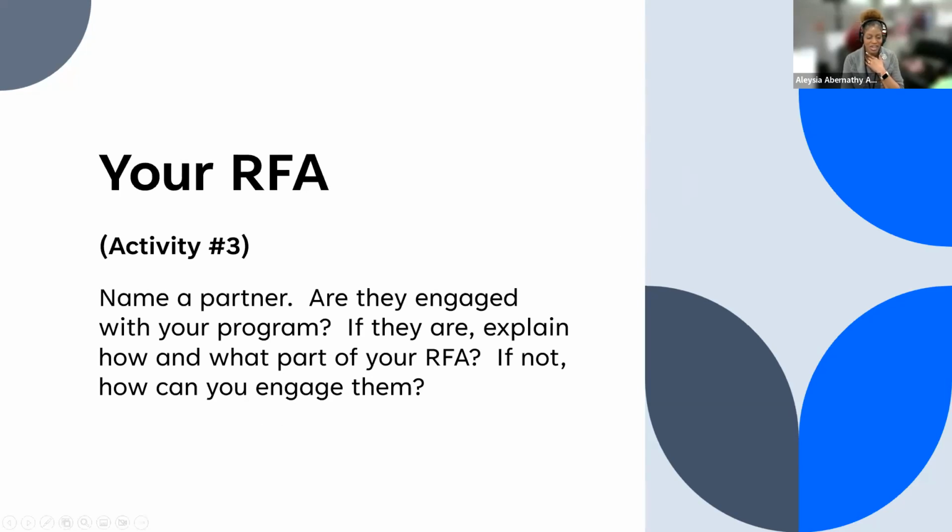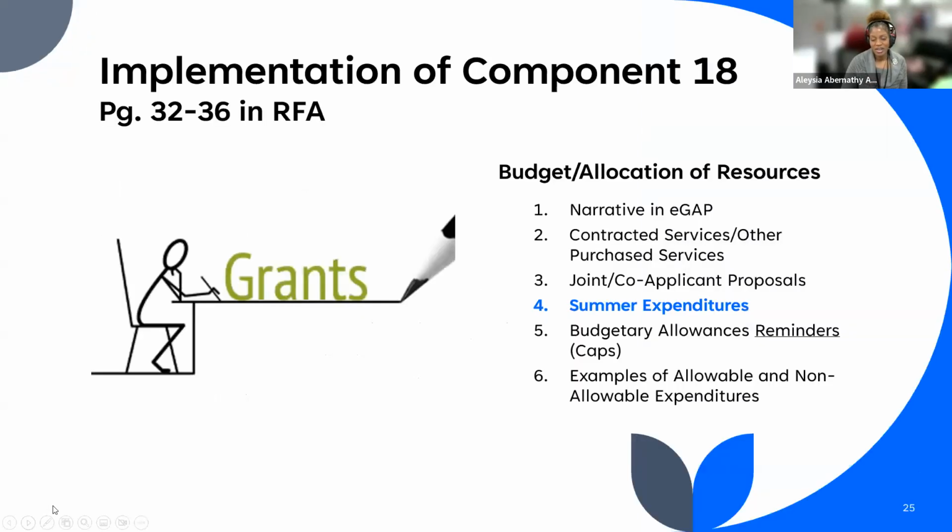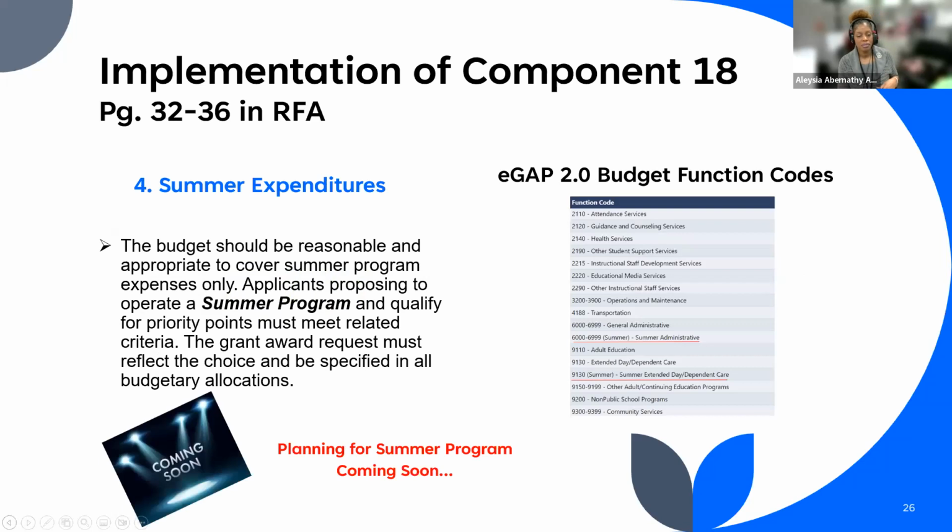Thank you so much for sharing out. So the next area is called the summer expenditures. I'm not going to go a whole lot into summer expenditures, but if you were a grantee that chose to do a summer program, then this will address you, because you got a lot of extra points towards being awarded the grants if you chose to do summer expenditures.